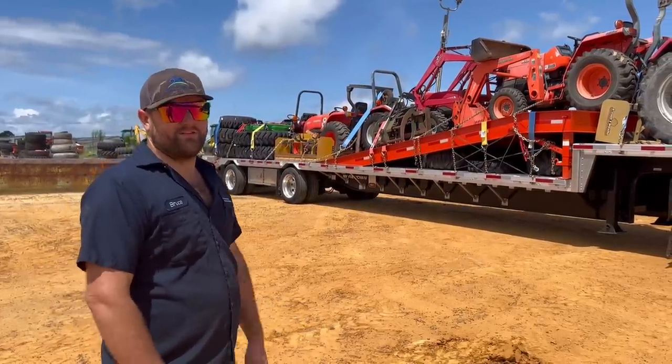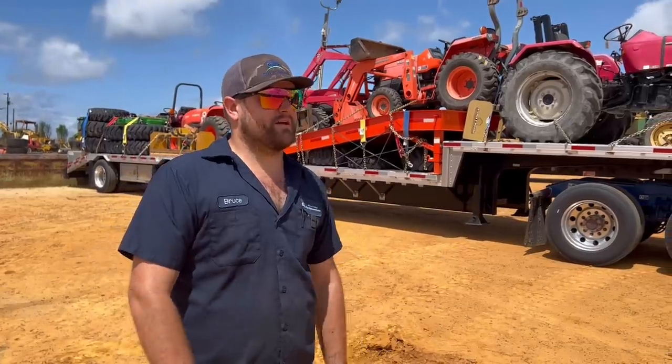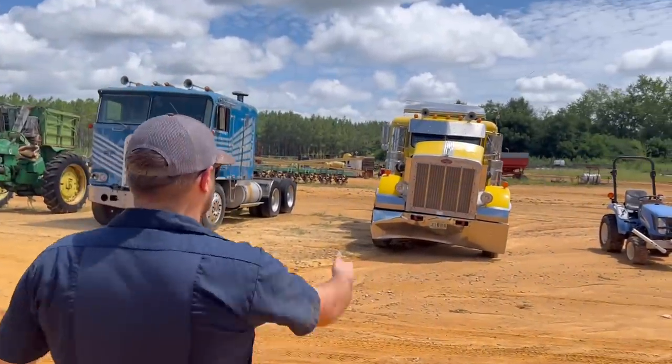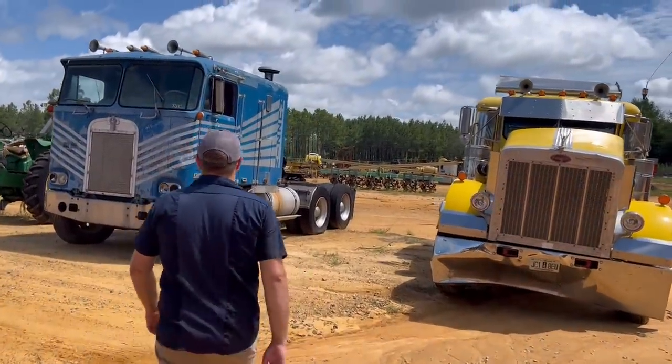But let's get into that title and thumbnail you guys seen of this Peterbilt that's sitting up here that would make a sweet, sweet rig to restore and build up. Let's go check it out. Look at these two gems right here. It's like a 359, I'm assuming. And this old K-Whopper cab over.